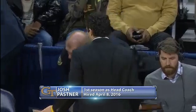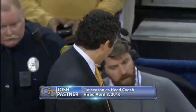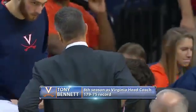Excellent. You talk about early in the season, your first ACC win, you knock off the Tar Heels, but even more impressive, getting that road win in a league where it's so tough to win away from home. Native of Kingwood, Texas in his first season. And, of course, here is Tony Bennett.